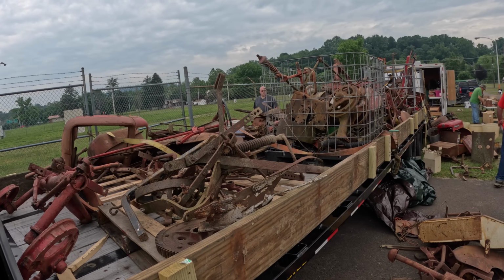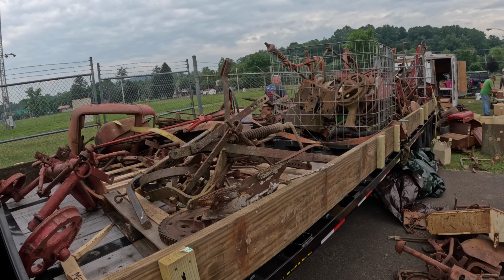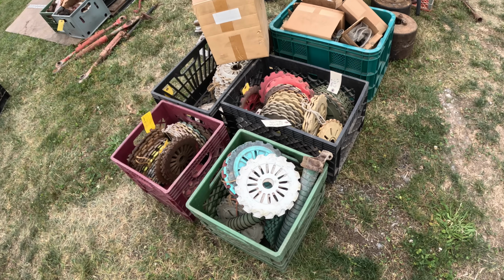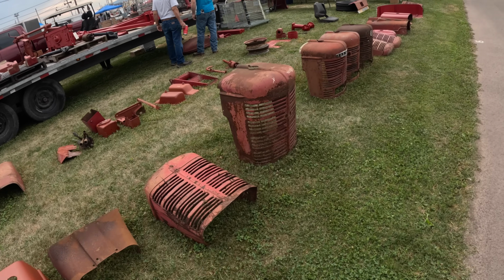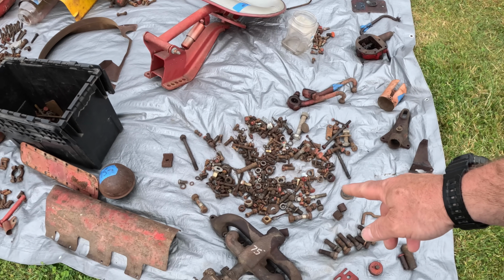Assorted things just left on a trailer. Drawbars and steering pedestals and sheet metal and front axles. Boxes of planter seed plates. Lots of letter series sheet metal here. Miscellaneous small stuff. Bolts.